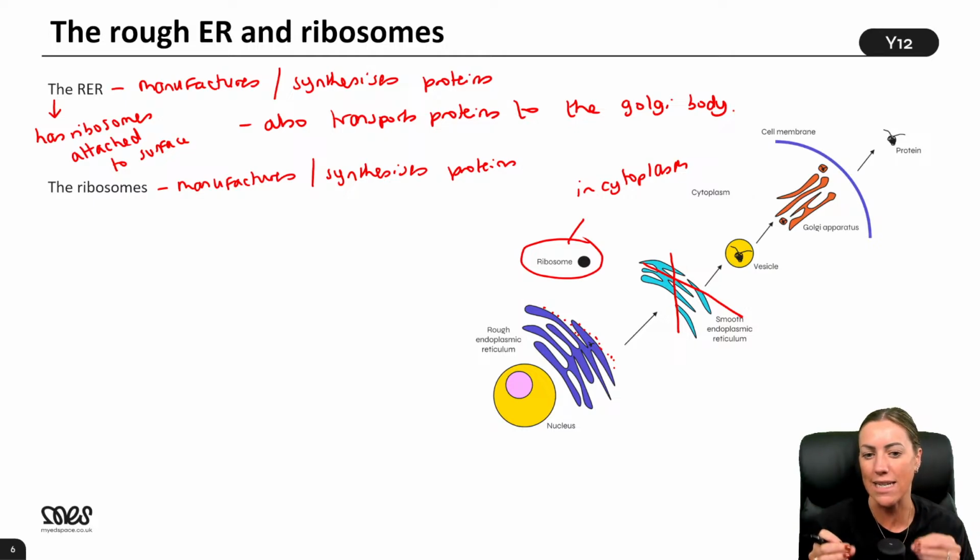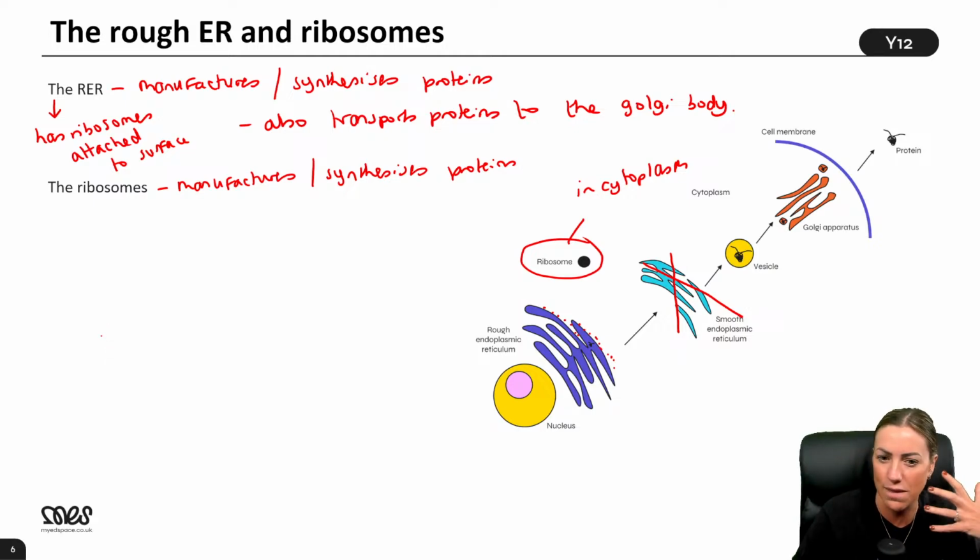The ones that are made on the rough ER ribosomes are going to go to the Golgi, and then they're going to go to the cell membrane. Whereas the ones made by the ribosomes in the cytoplasm... Good, Aaliyah. I hope I'm saying your name right. Ribosomes made in the cytoplasm stay there. Oh, sorry. Proteins made at the ribosomes in the cytoplasm, I assume you mean, stay there. Yeah. This is kind of beyond what you need to know, but I think you're kind of understanding me. So let's continue with this idea.